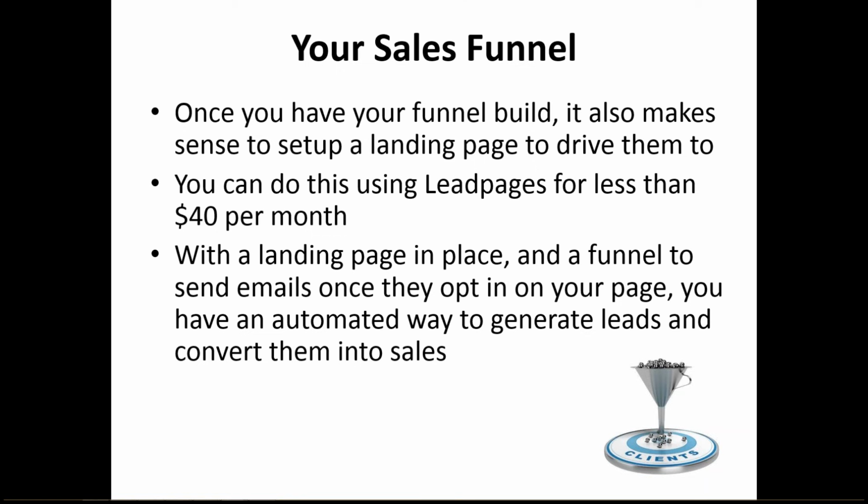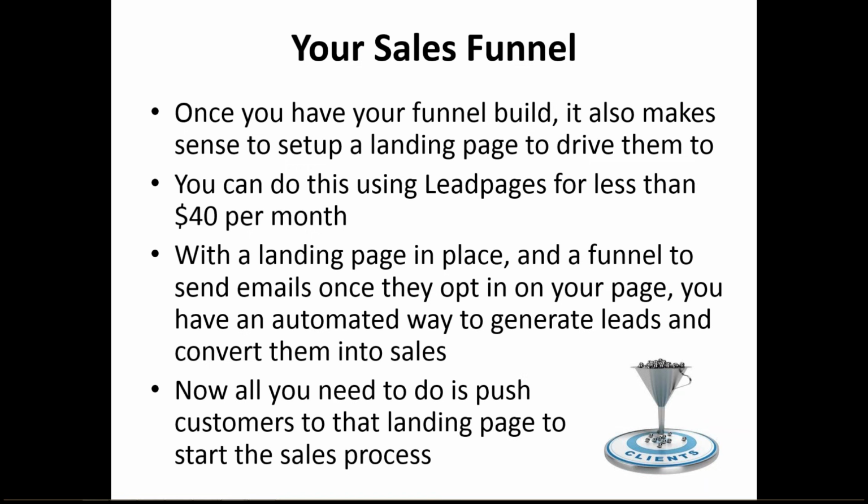So your whole job becomes just to get people to go to your landing page to get good quality info, and then they get into your sales funnel. Then your sales funnel basically converts them into buyers because it gives them all the information on the topic they're looking for, which is credit repair. So now all you have to do is push customers to that landing page to start the sales process.